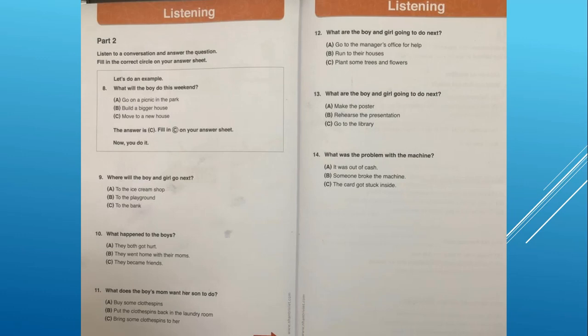Number 14. Listen to the conversation between a man and a bank teller. Listen for the answer to this question. What was the problem with the machine?